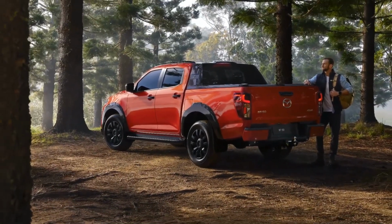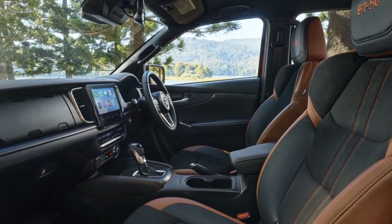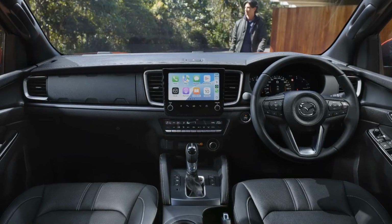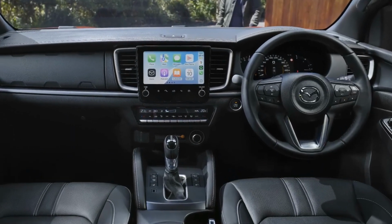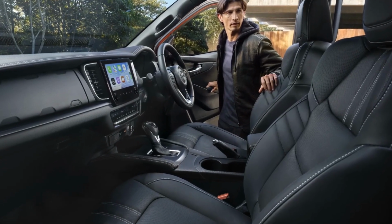On-road manners are utilitarian. This isn't a luxury SUV in disguise. It's a truck that happens to be comfortable enough for daily driving. The ride is firm but controlled, and while it's not the quietest cabin, it's perfectly livable for most people.